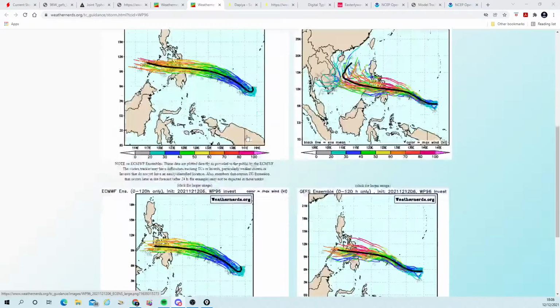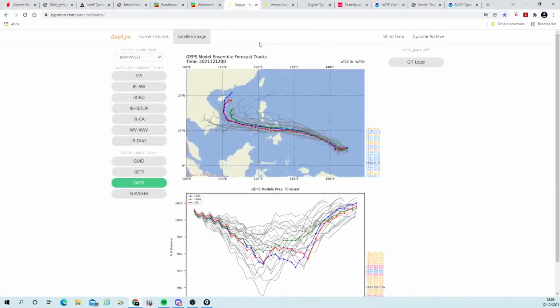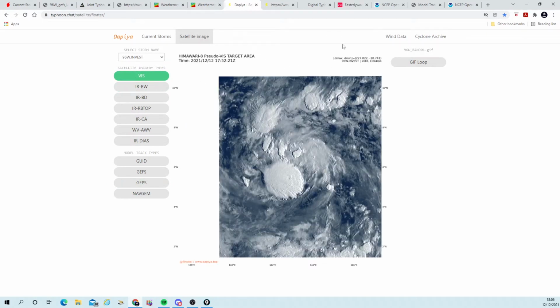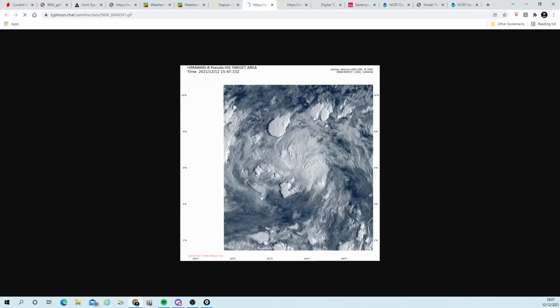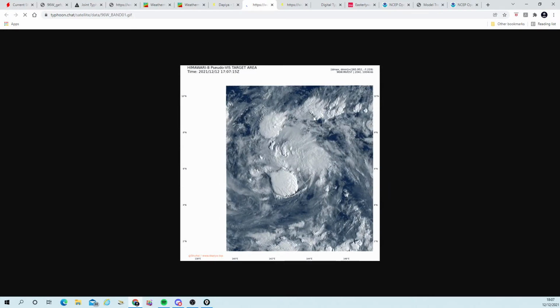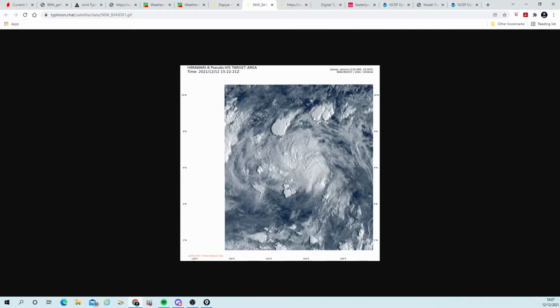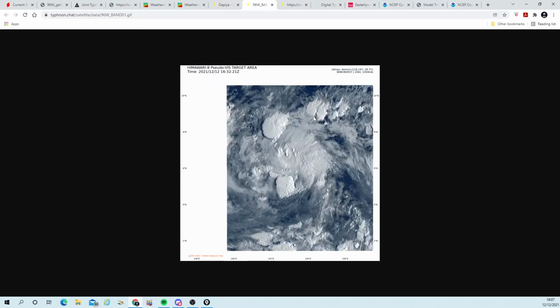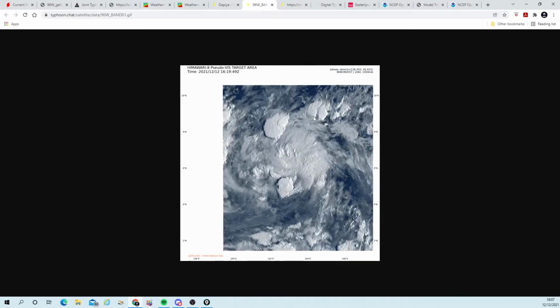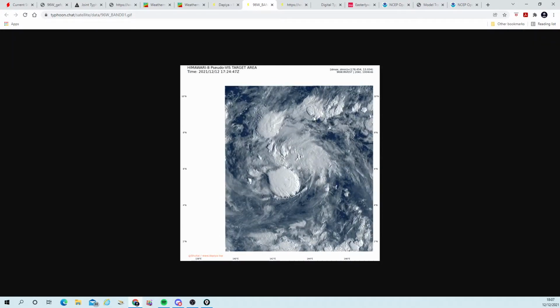That's what we're looking at with this system. Now again, if we're looking at the visible satellite, the storm looks incredibly healthy right now. Very, very deep convection, like I've said, near the low level circulation. You can clearly see we're dealing with convection. Again, 20 knots, 1,004 millibars. Air pressure continues to drop.